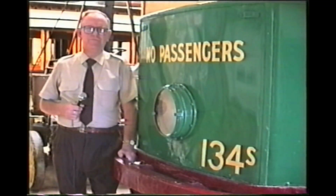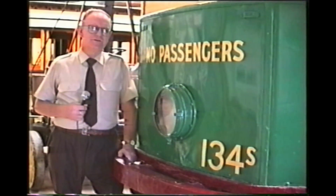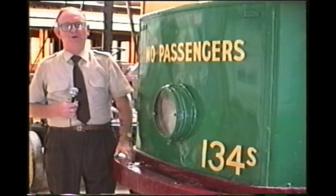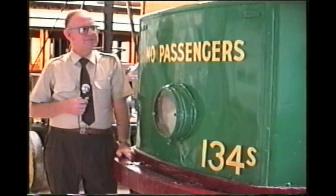Now, all of the former passenger cars that were transferred into service stock, of course, had to have no passengers written on the front, otherwise you would have had people trying to jump on them every time they passed through one of the tram stops.